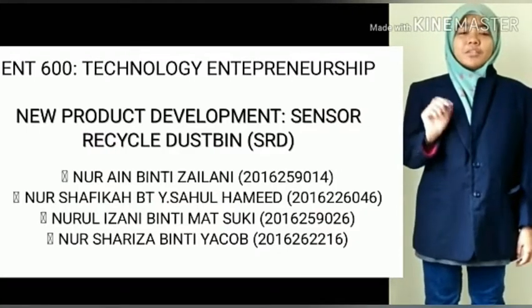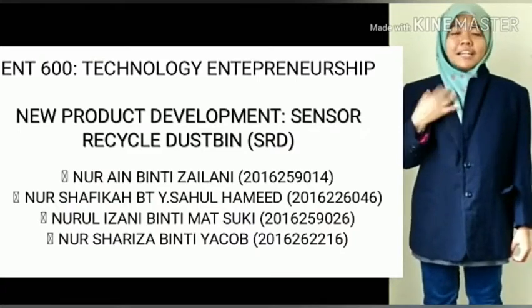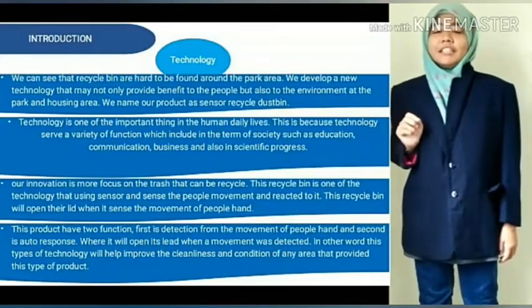We'd like to present our product, which is the sensor recycle bin. I'm Nur Shariza binti Yacob. We first present the introduction.